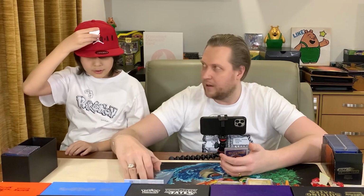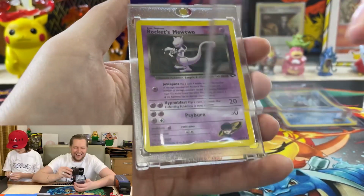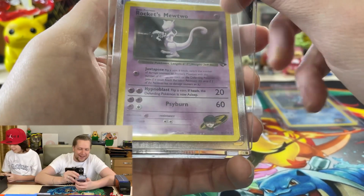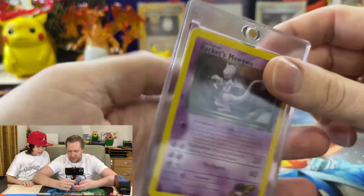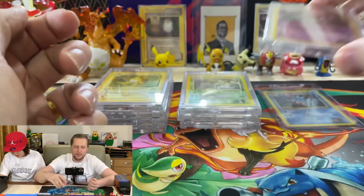And this one is in. I'm a miner. You're mining Pokemon cards. This one is actually one of our best condition vintage cards. And I just love this one. I mean, all the way.